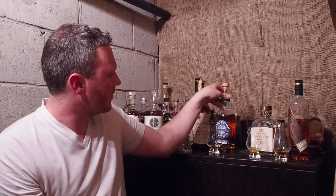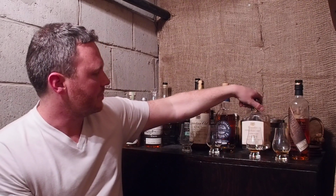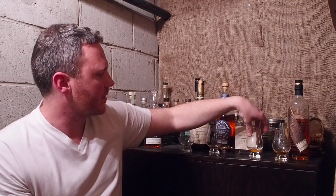So let's jump to a few things that are a bit different. We'll start with an old Canadian Club. This Canadian Club is 43 years old. And Canadian Club's been releasing a series of these 40-plus-year-old whiskeys. They started a number of years ago. Started with a 40 and then did a 41, then a 42, a 43, a 44, and a 45.